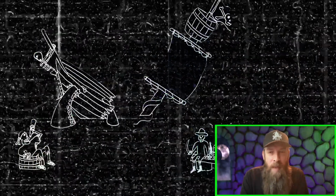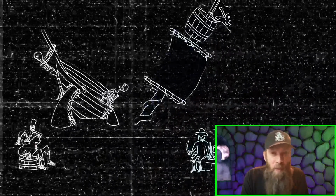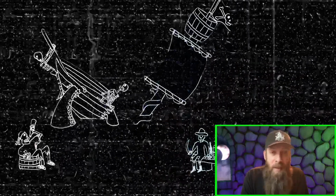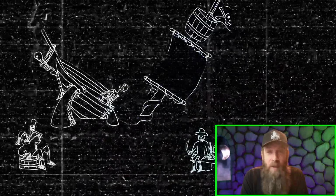For Kraken's Cove, not really a lot changing for the most part. We are going to be adding the ship wheel that I mentioned earlier. That ship wheel kind of moves on its own back and forth, so we're going to be attaching a skeleton ship captain to that, so we're going to be releasing some videos about that.